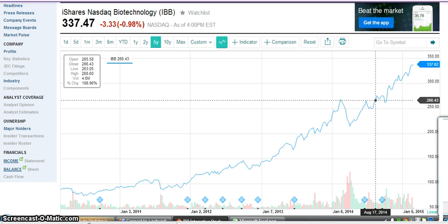But anyways, looking at the IBB, the iShares Nasdaq Biotech Index, if you look at this chart, you can see that it's been on a roll since 2009, right? Go from here to here, over a 470% move to the upside. Pretty impressive, right? If you look at the S&P or the Dow, maybe close to a 300% move to the upside.